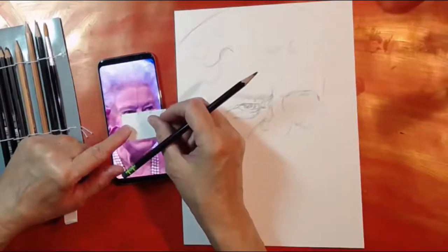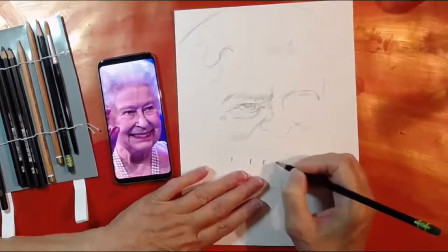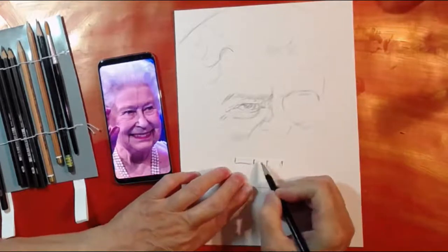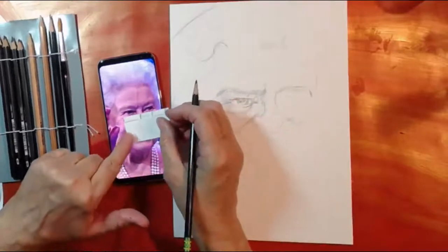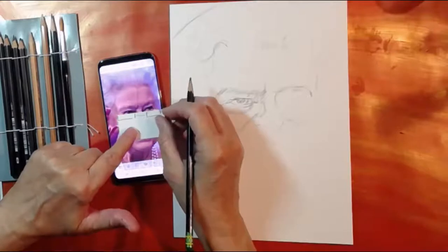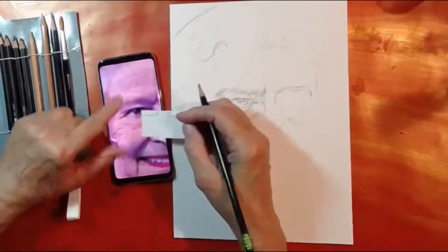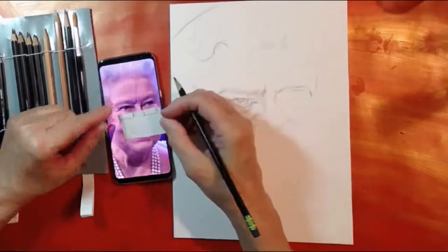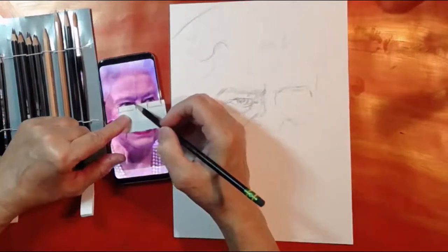See, let me draw a line here. I'll draw a line here. And I believe right in here. And I'll just draw a line there, from there into there. Here is, and of course I'm at my camera, so it's hard not to touch things. Here's the, well, and it depends on where my camera is too. Here's the length of her eye from here to here.